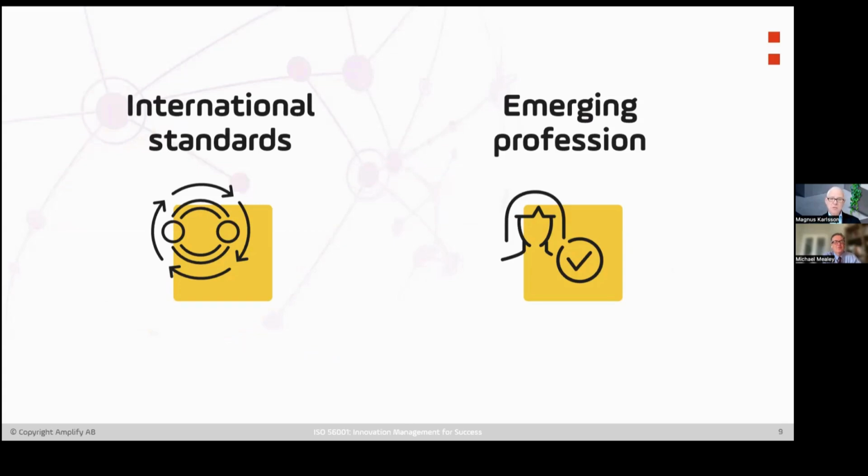The second trend that we see is that innovation management is an emerging profession. We see innovation management professionals. They have different names in different organizations, but these are professionals who know how to manage innovation activities and can create the best conditions for innovation to flourish within the organization. So the emerging profession, connected with the international standards that we now see emerge on the scene, will help us effectively address most of these challenges. But let me walk through these one by one.